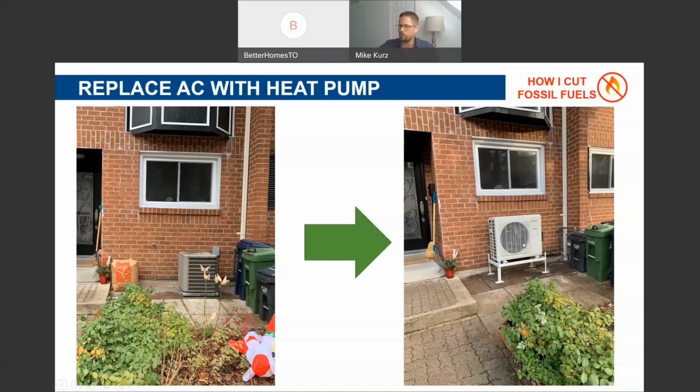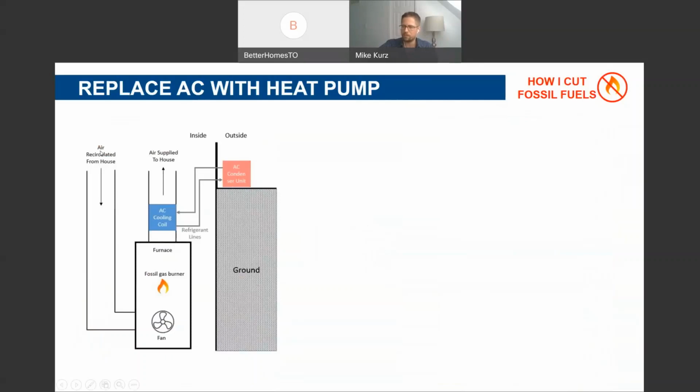So here's my old furnace system. The air comes in from the house. The fan blows it across the gas burner in winter to heat the air. It goes back to the house, goes around and around. In summer, same thing: fan blows, gas burner is off. The air conditioning cooling coil cools the air and it goes around and around.